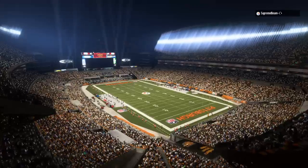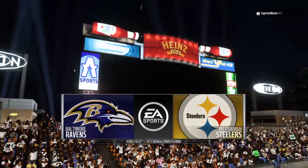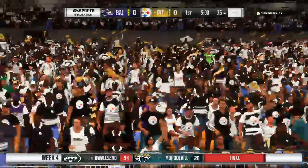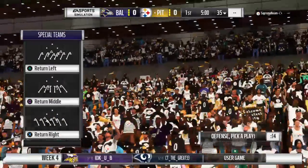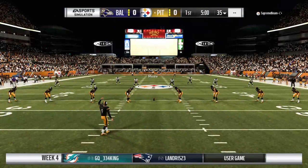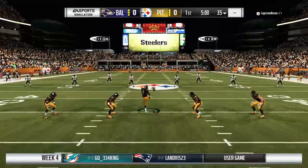Coach, EA Sports coverage of the NFL brings us to the steel capital of the world, Pittsburgh, PA, and Heinz Field. They love the black and gold here in the Steel City, and a few moments ago, their Steelers emerged from the Heinz Field tunnel. They're set, we're set, as the Steelers are ready to do battle with the Baltimore Ravens.